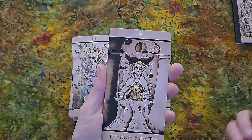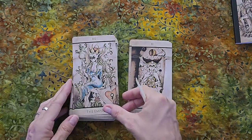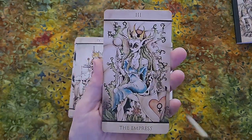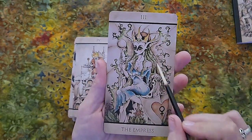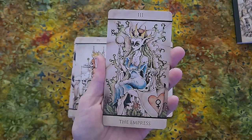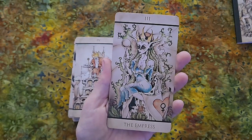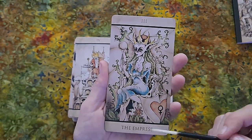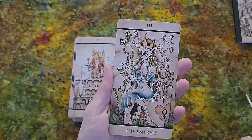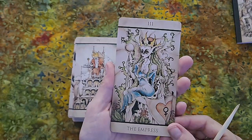Yeah, she looks cool and badass. I like her. I like her a lot. Ooh, the Empress. Oh, I dig her a lot. She's got all this plant life growing all around her. The symbol of Venus is represented. Love her. Yes. The only thing I don't see is she does not appear to be pregnant, but she doesn't have to be. That's okay. I love her. I love her. Yes.